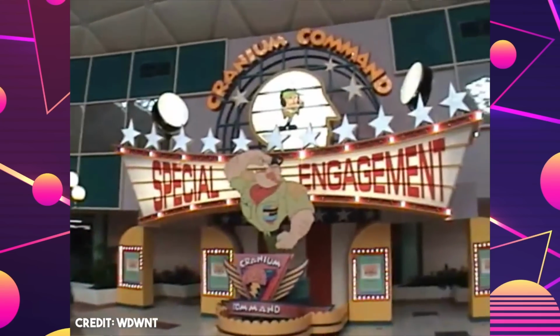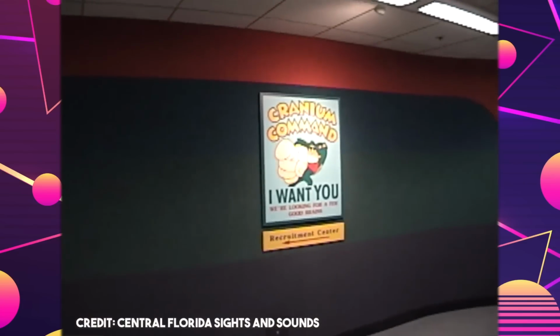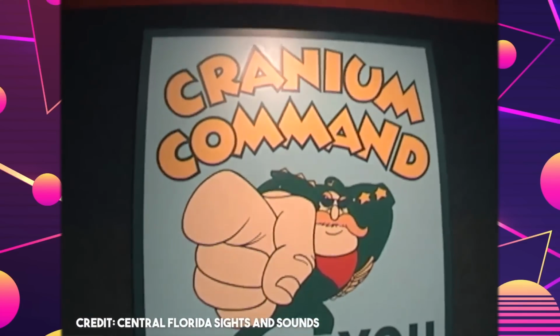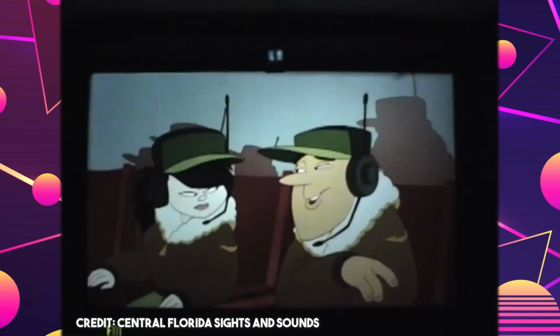Cranium Command is one of the most missed Epcot attractions by people who were lucky to have experienced it. Personally, I'm a huge Cranium Command fan, and I will never be over it. This show was a humorous presentation of the importance of the human brain. Guests became Cranium Commandos and were sent into the human brain on a mission.